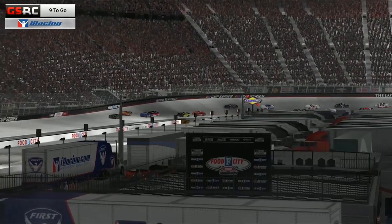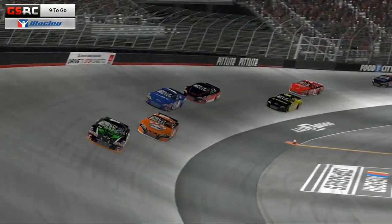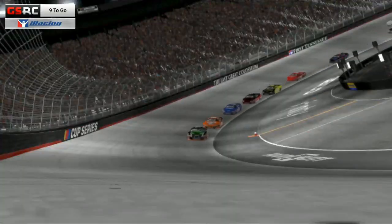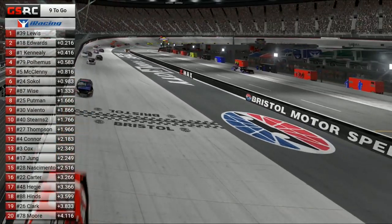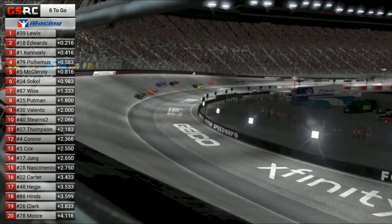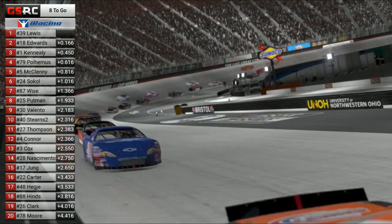Keneally in 3rd right now. And that's Ole Miss right behind him. Just behind him, we've got Cade McClenny, the driver who made such great progress from the back last week. Already up in 5th right now, looking for a good start in the main.